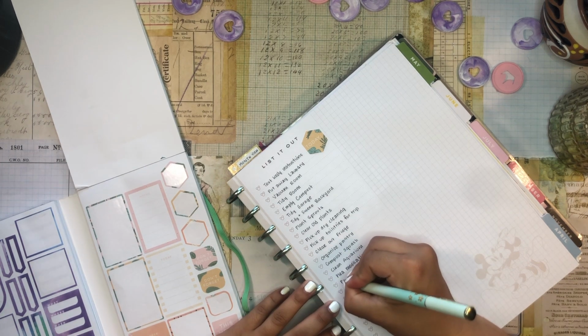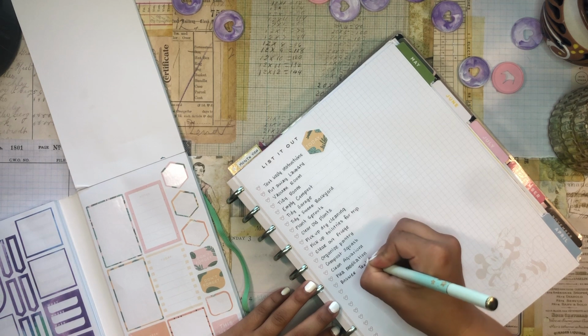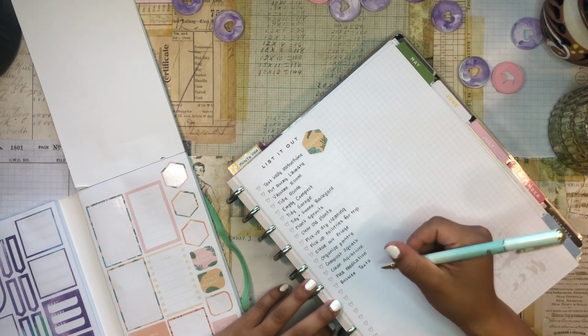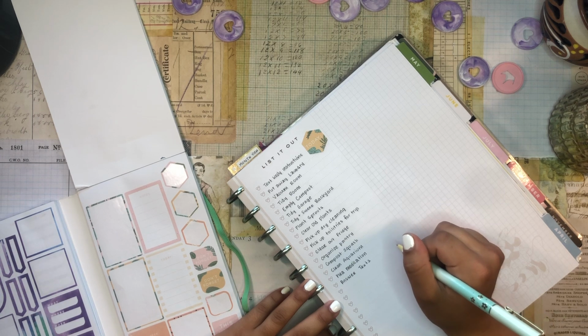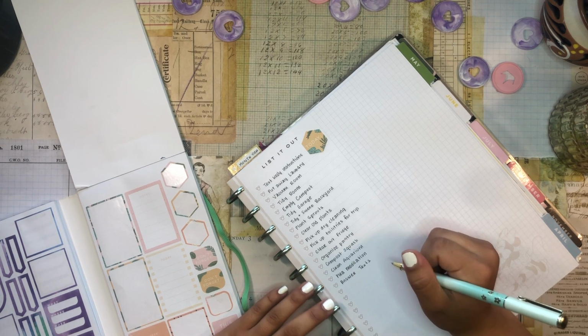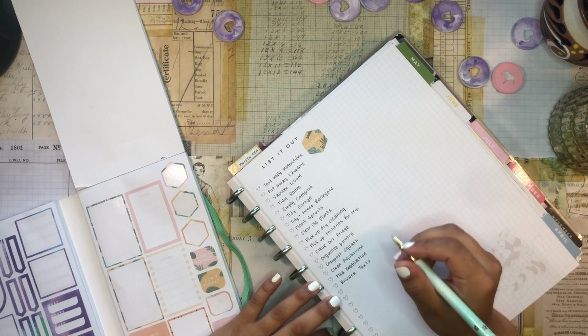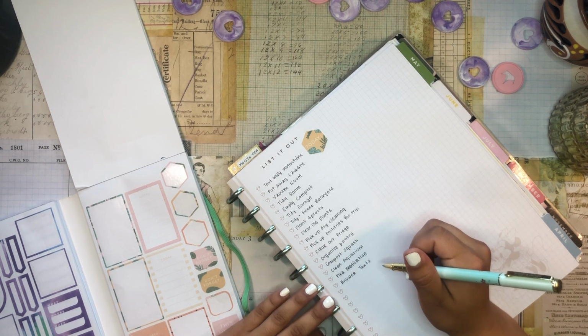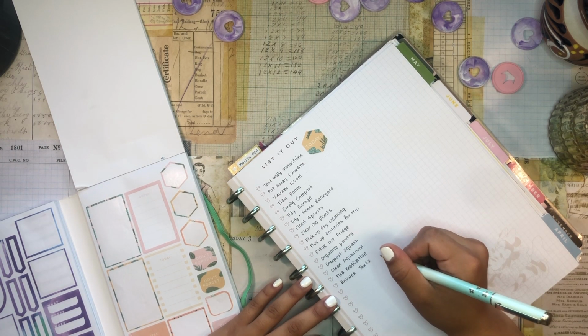I also need to answer some texts from friends that I just haven't gotten around to. I really need to make a note of it. I'm not a big texter, and so I always struggle with texting people back, so I have to actively put it on my to-do list, otherwise I'm going to forget to do it. So answer texts before I leave.